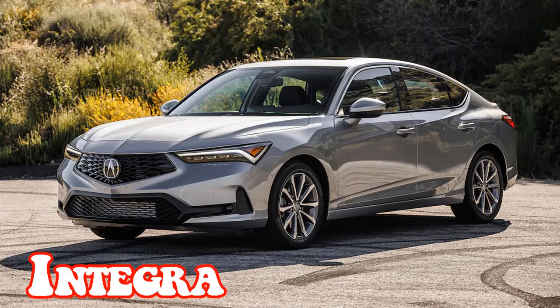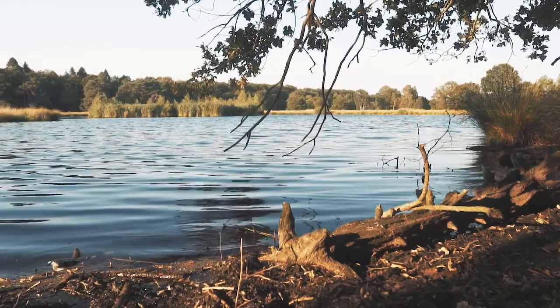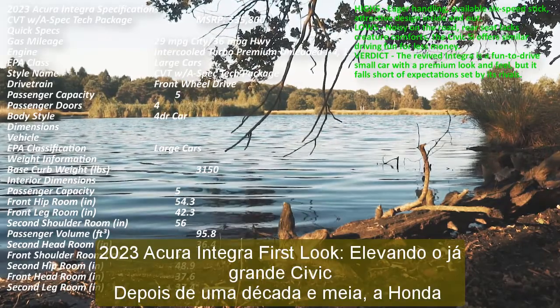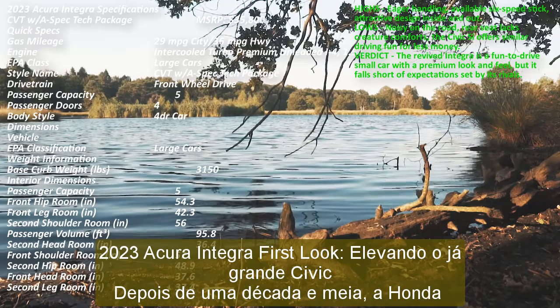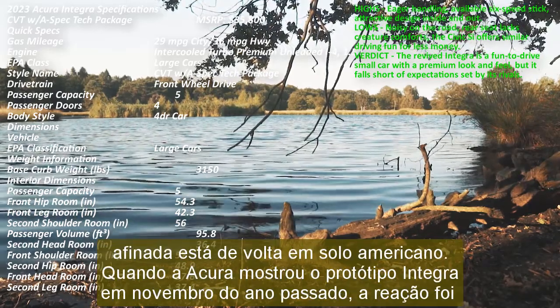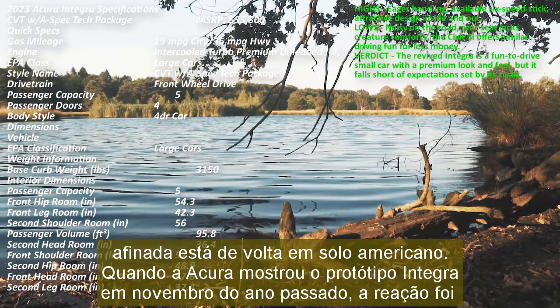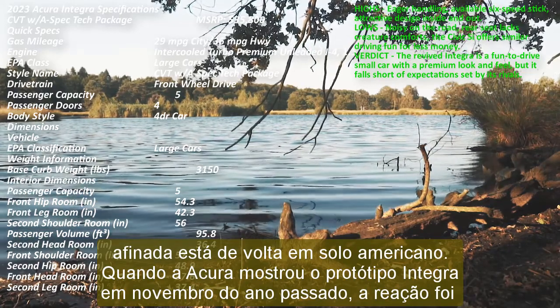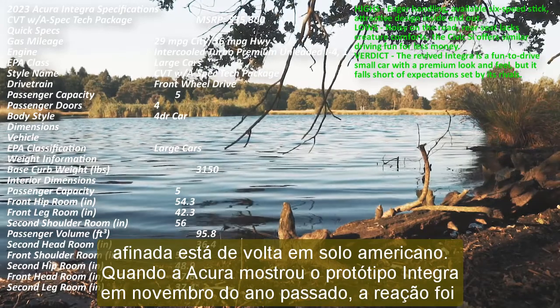2023 Acura Integra first look, elevating the already great Civic. After a decade and a half, the honed Honda is back on US soil. When Acura showed the Integra prototype in November of last year, the reaction was overwhelming. Some applauded the iconic sport compact's return, while others gave its style thumbs down.